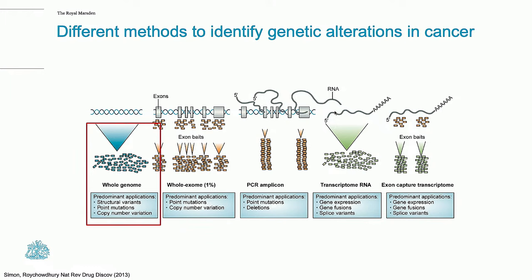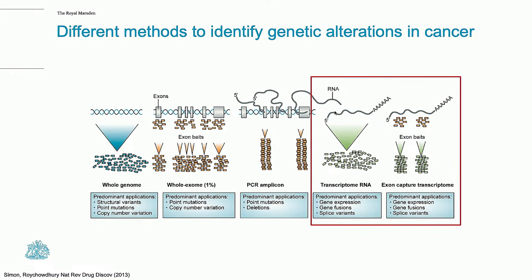We may actually say we don't want to know about the DNA itself. We actually want to know about the intermediary product, something called RNA. And there are many different ways we can look at RNA. It allows us, for example, to look at gene rearrangements or fusions in much more detail than we can do with limited DNA sequencing. And we can use some of these novel technologies, which we now implement in routine clinical care.